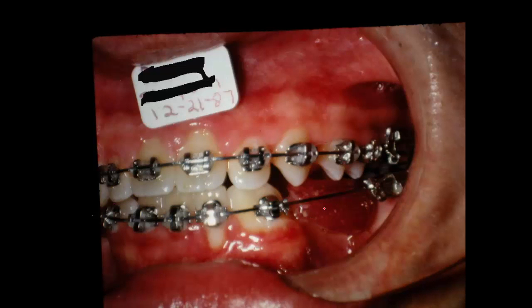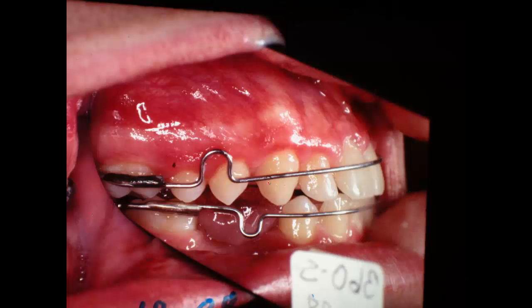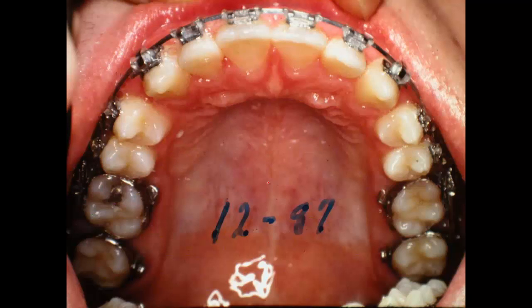This fused tooth, we got it lined up. We just put one bracket on it, you see right there, and these wings, and we kind of control it. Might want to smooth it off some to make it look a little better, and then we'll try to squeeze that space together up here.